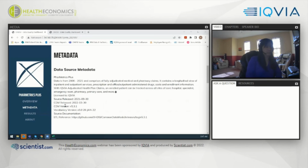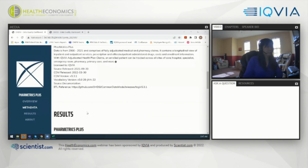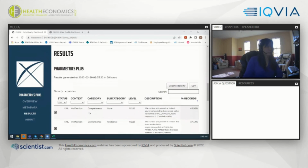It also tells you about the data model that we used and the version. This is the OMOP CDM v5.3.1, and this data was released on March 30th, 2022. It also lists the vocabulary, and it shows where we put our ETL specifications for this curation process. Now, if I go down a bit more, we get to see the results.